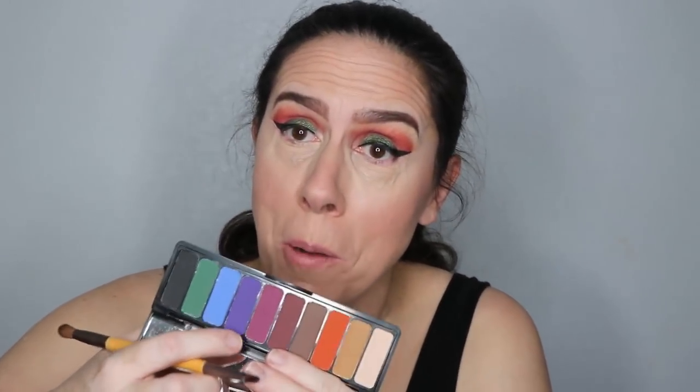Okay, I'm back, pre-lipstick application, because I thought to myself, I always forget to show them the lower lash line. I always do. So, all right, I'm going to go with it. I'm going to go with that purple right there.